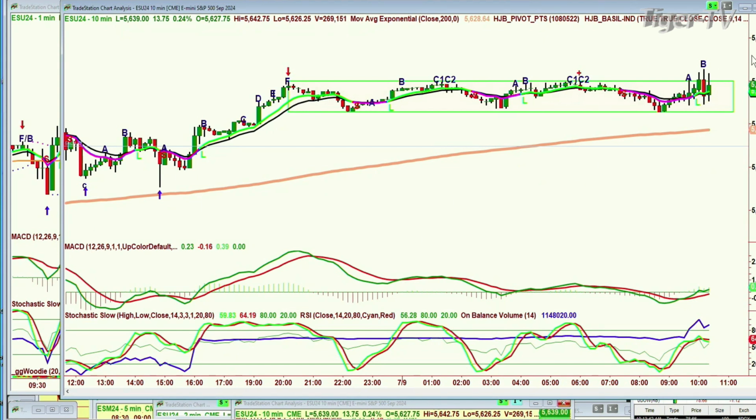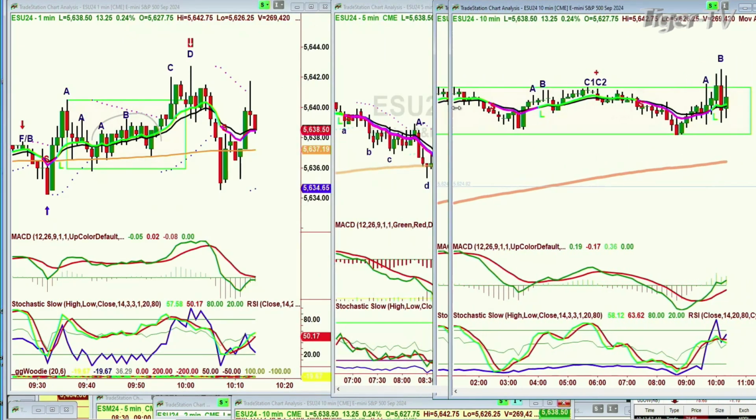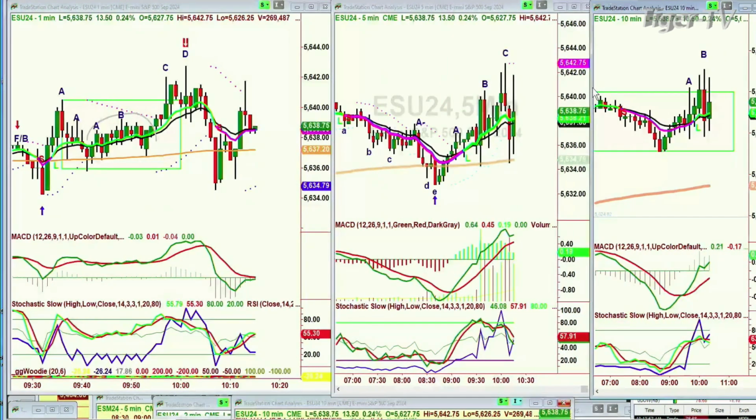But that was the possibility that in the 10-minute chart, this becomes a peak B, and that there would be a C and a D, so that it could become a 2-click session. That's asking a lot in a market that is really struggling with the Dow down 172. That's a struggle. But as I said, it's rotational, and that means money is.